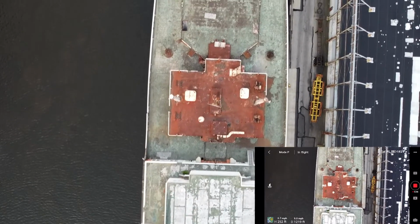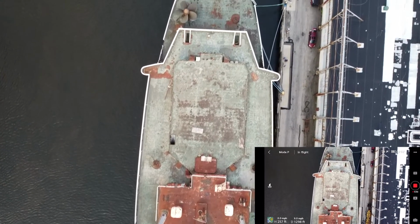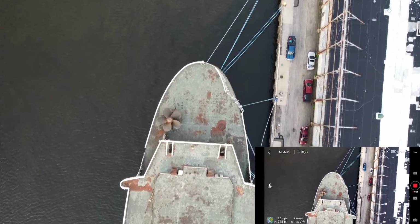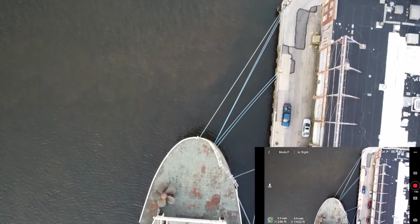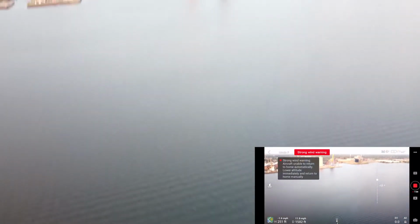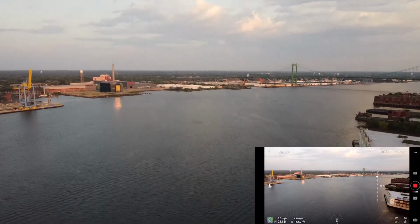I'm going against wind, that's why I'm going 9 miles an hour and not 17. I'm not in sport mode, I'm only in position mode, which is normal. Oh, there's people down there. I guess I should stay away. All right, let's see what we got here. That's New Jersey! Walt Whitman Bridge.